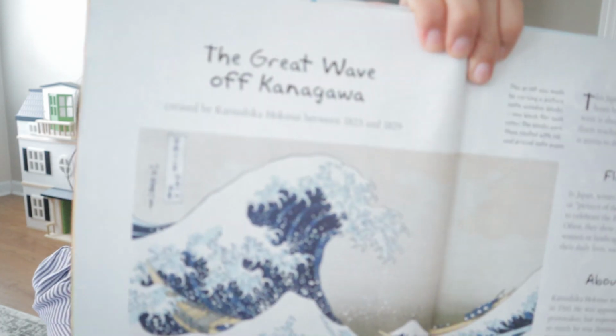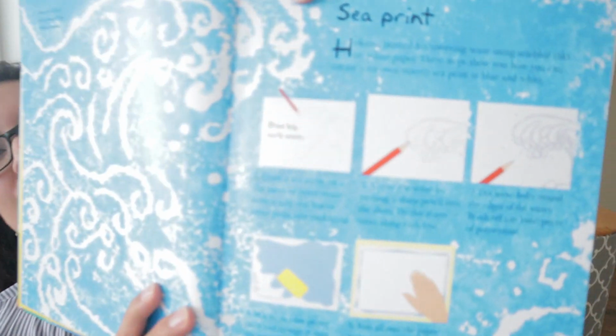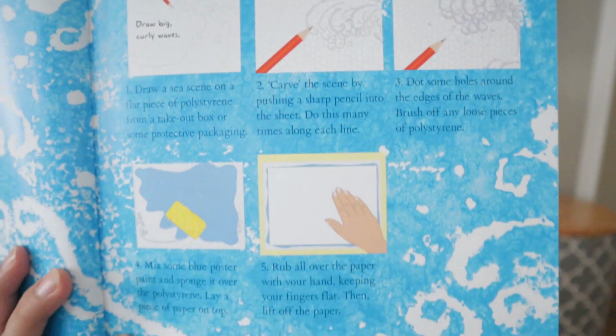Another one of our favorite masterpieces is The Great Wave. We love this one. And again, it talks about the artist, it talks about the world that he lived in, and then it goes through and teaches the different techniques. So if you don't know anything about art, you can learn right alongside your child.